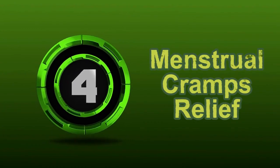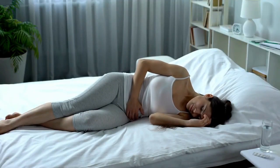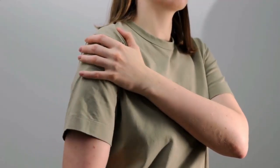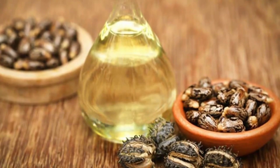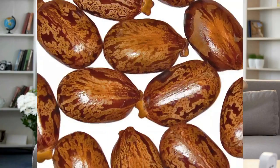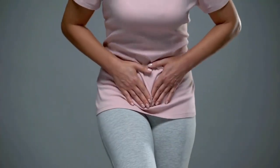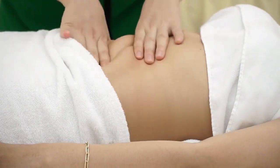Health benefit number 4, menstrual cramp ally. Ladies, rejoice, for castor oil brings a touch of enchantment to your monthly struggles with menstrual cramps. The anti-inflammatory prowess of castor oil is like a gentle massage, easing the discomfort that often accompanies this time. A simple application to the lower abdomen sets off a cascade of soothing sensation.